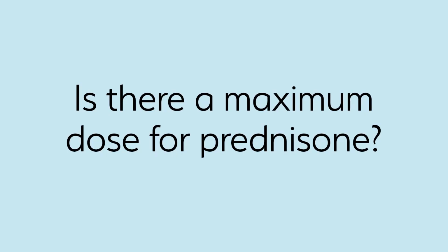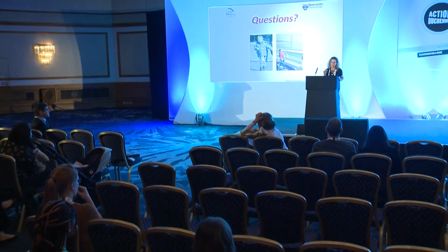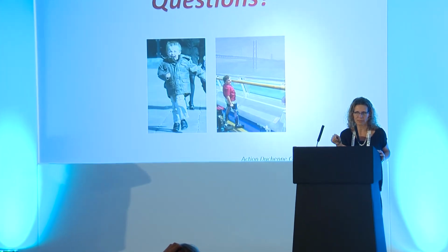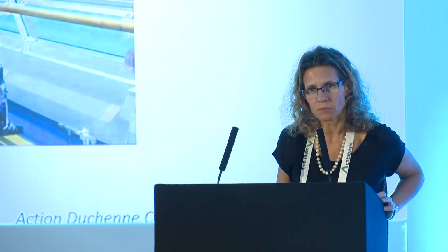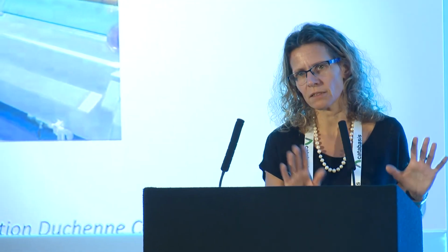In general, we usually prescribe 0.75 milligrams per kilo. And there is a study showing that if you go up to 1 milligram per kilo, you see more side effects, but you don't see more benefit. The cutoff, yes, we usually do not prescribe more than 30 milligrams per day of prednisone and 36 milligrams of deflazacort. That is the maximum.